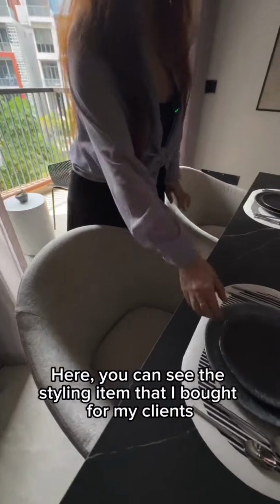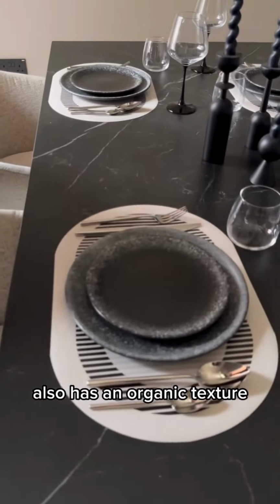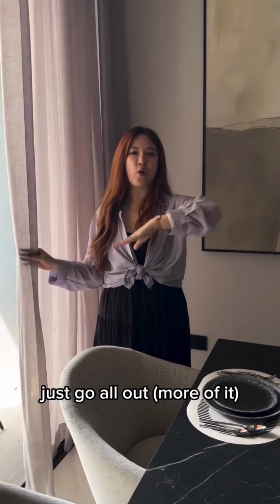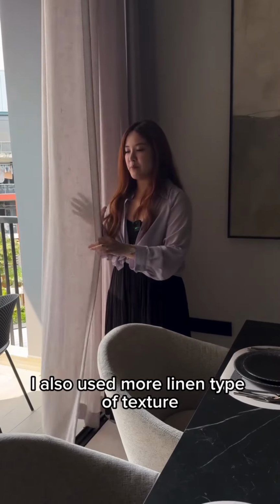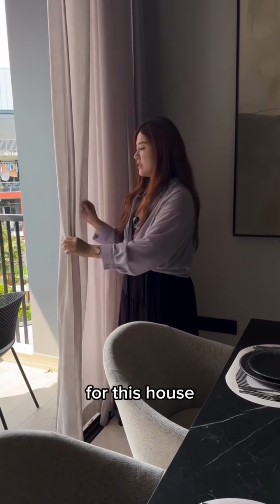You can see the styling items that I bought for my clients also have an organic texture. Already go for something organic, right? Just go all out, so you can have more texture in the house. Curtains too, I also use more linen type of texture for this house.